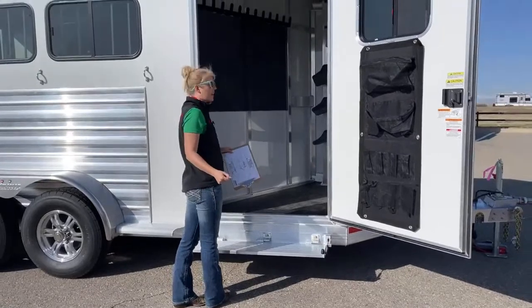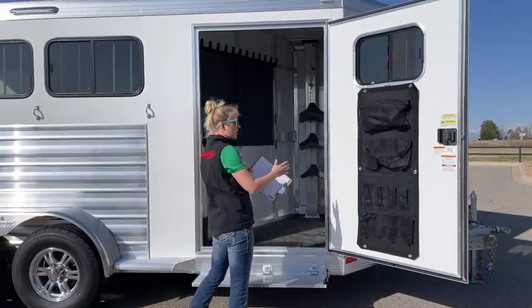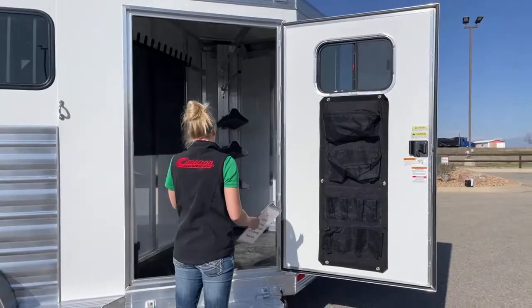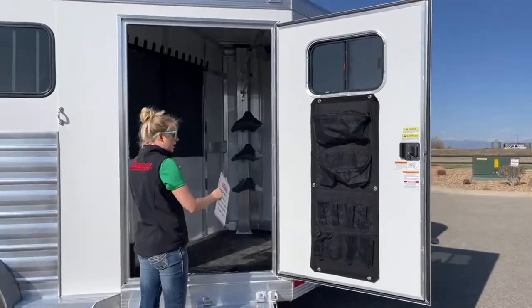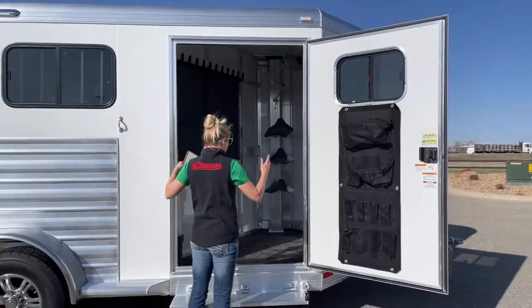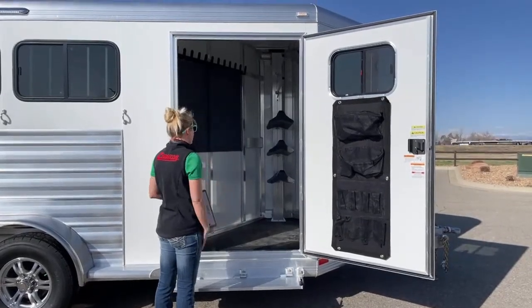If you're lugging hay bales or anything like that in here, you're gonna be really happy you put that fold up step on. She also did the wider door. Now, since this doesn't have a swing out saddle rack, it wasn't imperative for us to put a bigger door on it, but they wanted to be able to get in here very easily without having to squeeze through or worry about hitting anything on the sides of the door. So we went with the 42-inch wide door to just make it really friendly for them to get in and out.